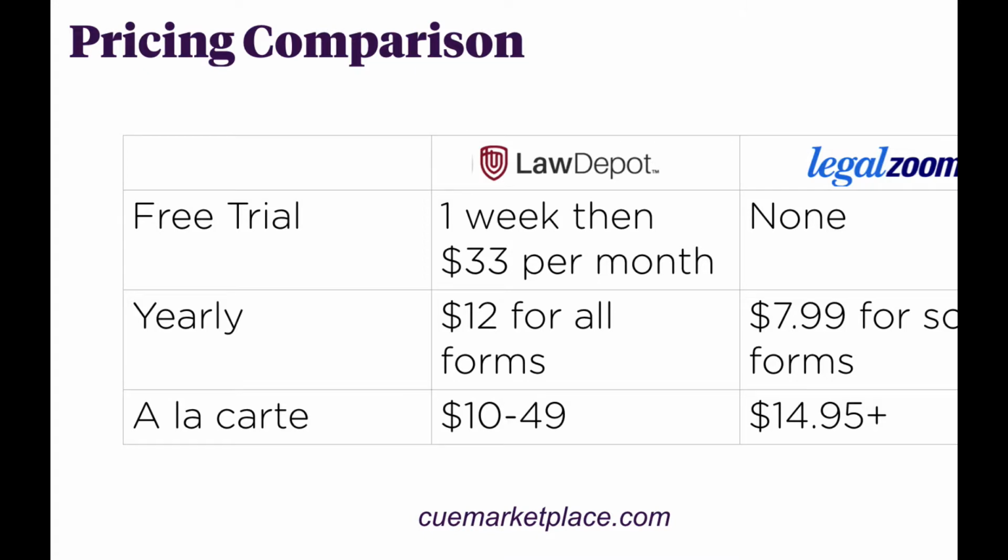LawDepot offers a free trial for 1 week where you can download any documents you want and as many as you want. But if you go with this option, pay attention to your emails because they'll automatically put you on a $33 a month plan if you miss their cutoff. Their prepaid yearly plan is only $12 a month, which is very affordable. LawDepot also has an a la carte option, which you can see here, where single documents can cost anywhere from $10 to $49, depending on the document type.